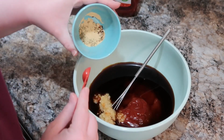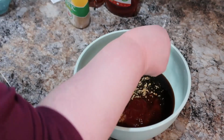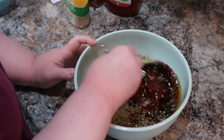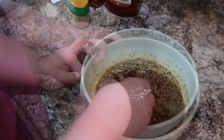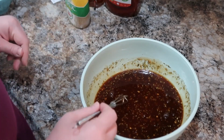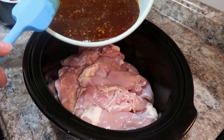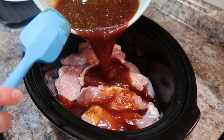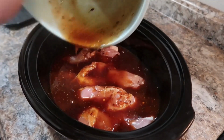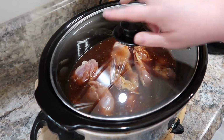And I did go ahead and double this recipe. I could just tell by the ingredients I was pretty sure everybody was going to like this. So I actually made the sauce up earlier in the day, and then during my lunch hour, I put my chicken on in the crock pot because it said to cook 5 to 6 hours on low. If you cook on high, it would be even shorter than that, and I didn't want it to get overdone. So I put it on my lunch hour, and that worked out great. So we're just going to turn that on and let it cook.